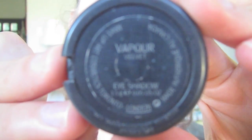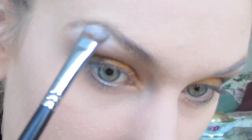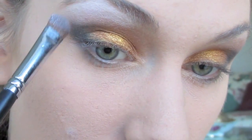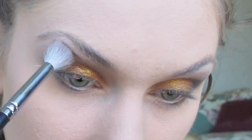Next, I'm taking another brush and I'm taking Vapor by MAC, and this is a really nice white pearly color. I'm going to be using this for my highlights, so I'm taking a 239 and I'm just going to apply that to the very pinnacle of my brow. And then I'm going to take my blending brush with Banshee again and blend that out.